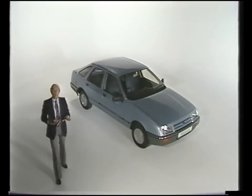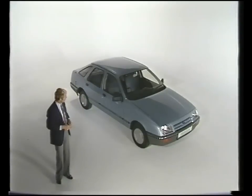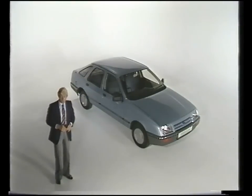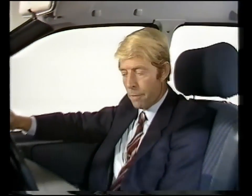Okay, let's slow the whole thing down a bit and take a closer, more detailed look at some of the Sierra's most important features. From the outside, it's almost exactly the same overall length as the Cortina, the car it's going to replace. But inside, nothing has been lost. In fact, it's even roomier.